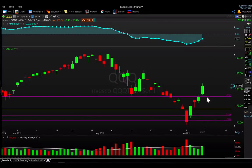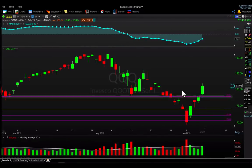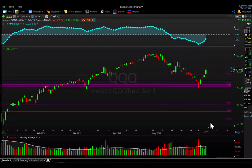If you're a shorter term trader, maybe you're waiting for a better entry. If you're a position trader trading for multiple months or weeks at a time, then this is really the candle that you like to see start it all. So that's the Qs, 178 going forward. That's where we want to see us hold, and then we have some cluster of resistance about 185 in the NASDAQ 100. So that pretty much covers all of the major markets there.